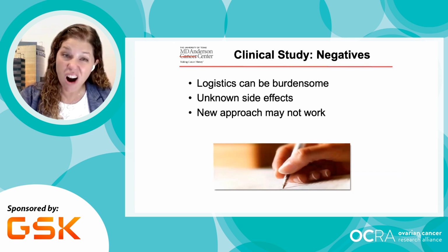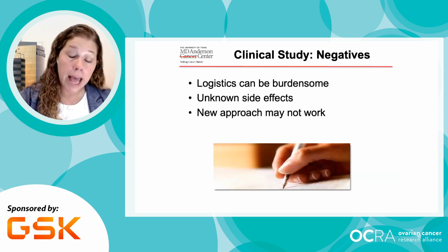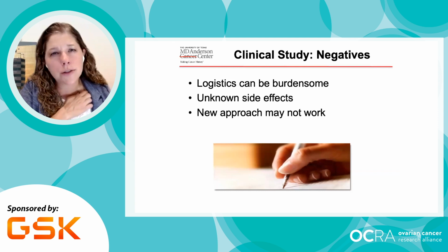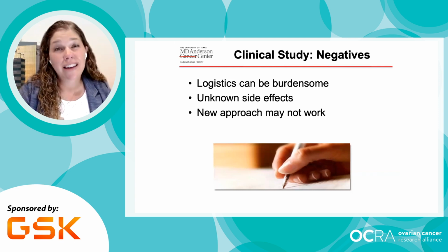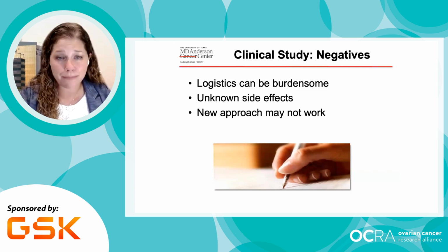The negatives, it can be hard, right? The logistics, there's usually a lot of testing, there's visits, and especially if you're looking at a clinical trial maybe away from home, right? So say you came to visit with me in Houston and I have a clinical trial for you, you might have to come back and forth to Houston, and you have to decide if that's going to be possible for you.